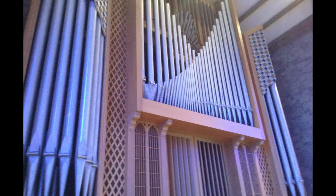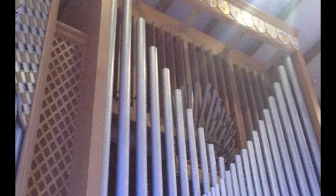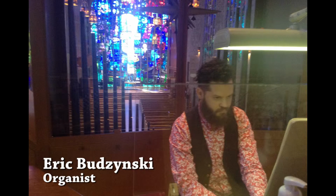The Aeolian Skinner organ has almost 5,000 pipes, each capable of belting out a different tune. And this month, this majestic instrument turned 50 years old. The original dedication of the organ happened on April 12th, 1964. They had a big festive worship service. Then there was a big recital with the School of Music. Organist Eric Budzinski was one of several that performed this past Sunday in a celebratory concert honoring the organ.